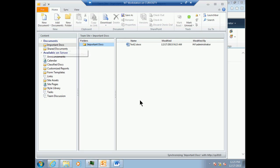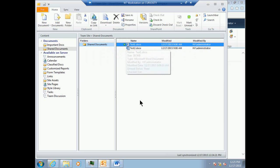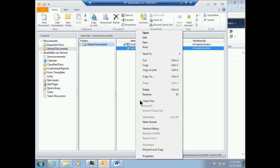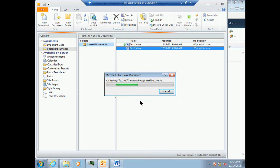And so now, within a few seconds, important docs is connected and synchronizing. You'll also see that a lot of the business rules that are in the SharePoint library come down to the client. So this document here is checked out, so it's checked out also in the workspace, meaning that if I'm not the person who checked it out, it's read-only to me. And I can do things like check it out through SharePoint Workspace. It's going to send that command back to the site and check it out on my behalf.